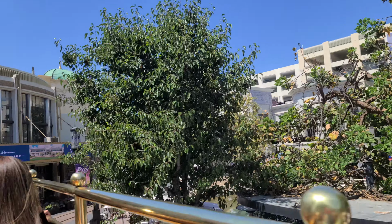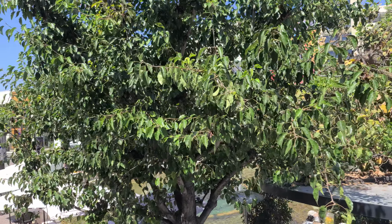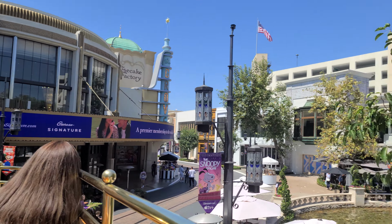Now, on our right-hand side, we'll have our fountain side bar. Make sure to come check them out. Order a drink, maybe a couple wings, and enjoy a water show.